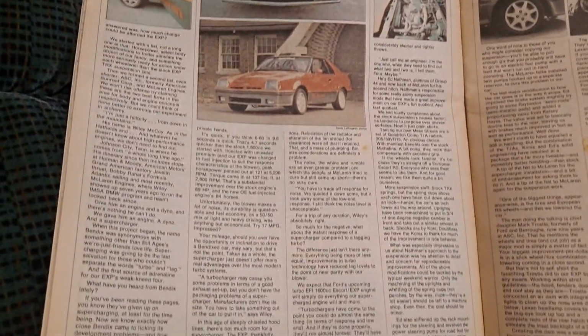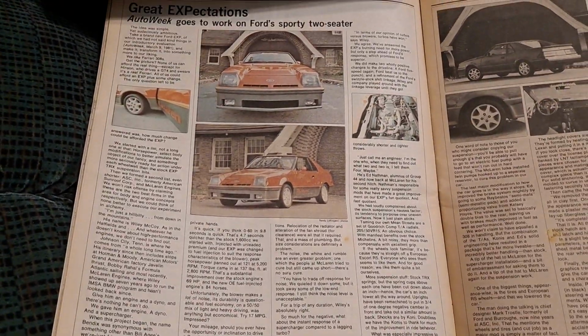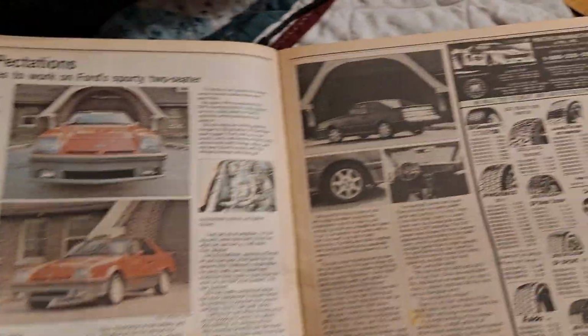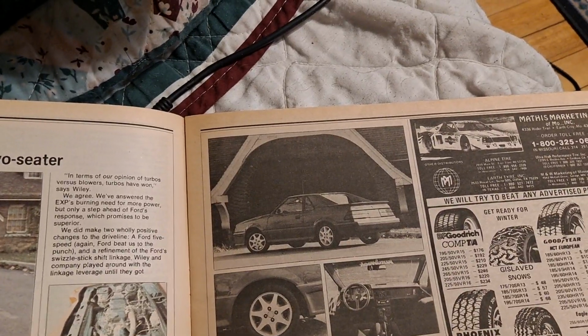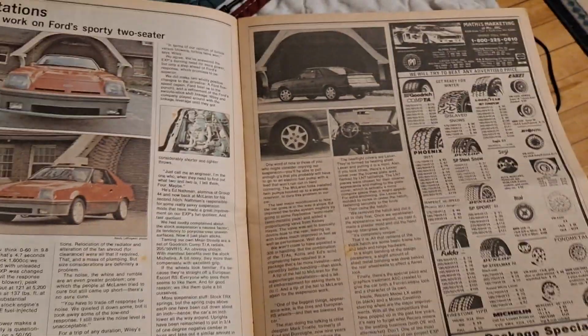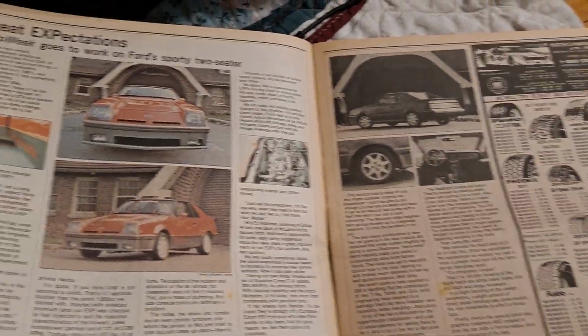This is the mysterious article. This has almost all the information on this car. And some of the information is a little contradictory. We will talk about some of those details here, but let's get started.